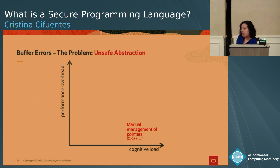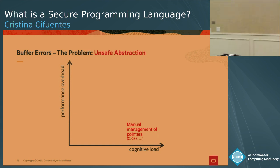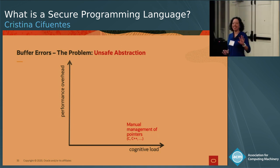And we all know that the problem with buffer errors is the fact that we're using an unsafe abstraction. The unsafe abstraction that we use is the fact that we ask developers to manually manage all of the pointers in languages like C and C++, right? And you saw from the data tons of vulnerabilities that are exploited as buffer errors. Now, why is this high cognitive load? It's high cognitive load to get it right. It's low cognitive load to just write any code and then it gets exploited, right? And that is the problem, right? That the data is showing that we really are not able to write programs that are correct if we have to manually be managing our memory through pointers.